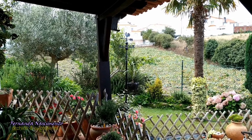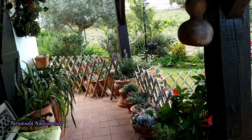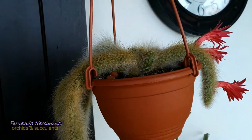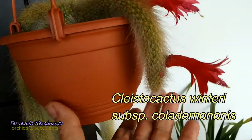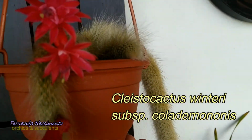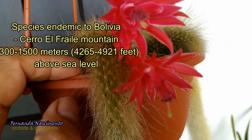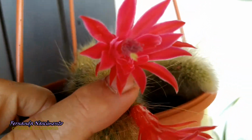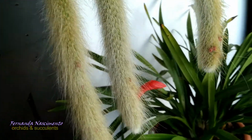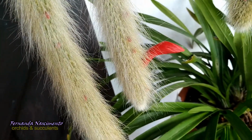In this video, I would like to make an update on some of my succulents, starting with my monkey's tail here, which is in beautiful bloom. Aren't they beautiful? They have a very beautiful velvety pink color. There is another one ready to open on that stem.